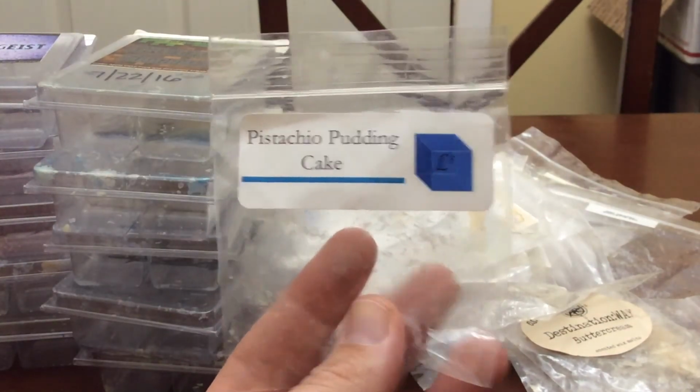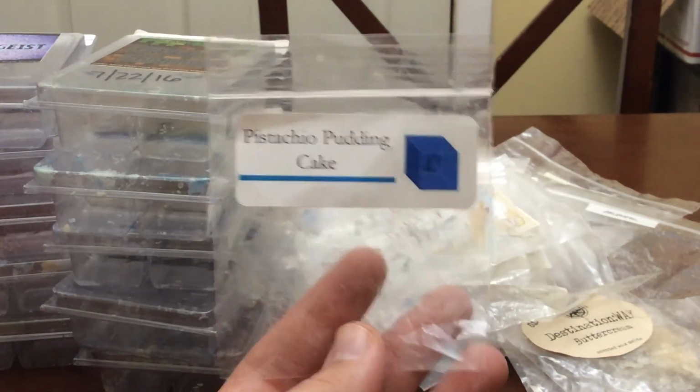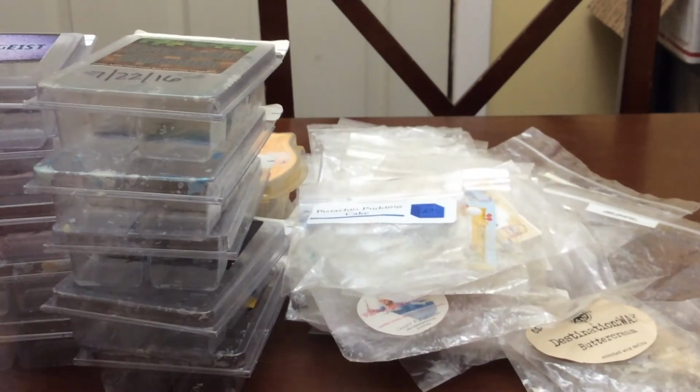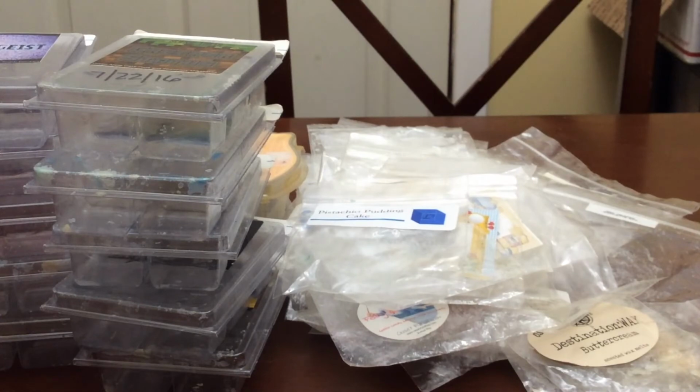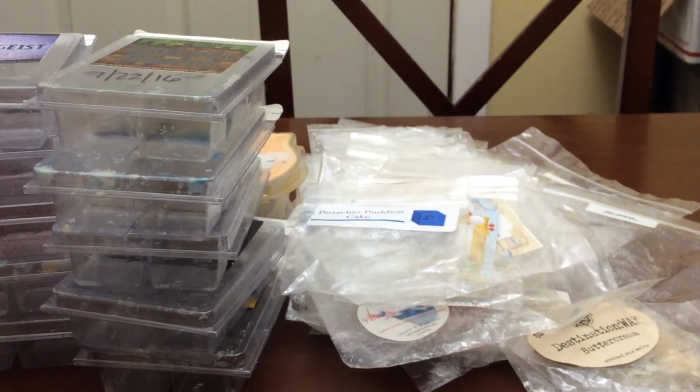Pistachio Pudding Cake. This is real good. I put this in the kitchen. It smelled really, really good, and it did last quite a while. I'm trying to go through these as quick as possible. We're already 16 minutes in, so I'm trying to just give a very brief recap.